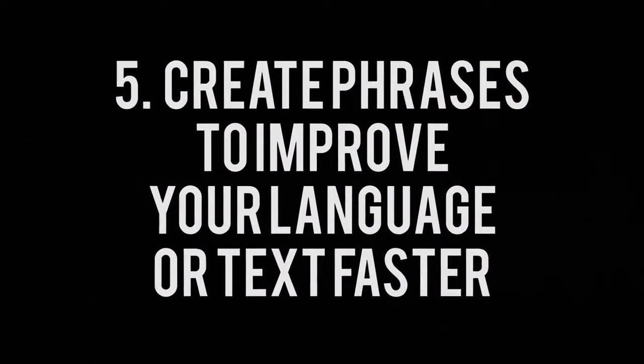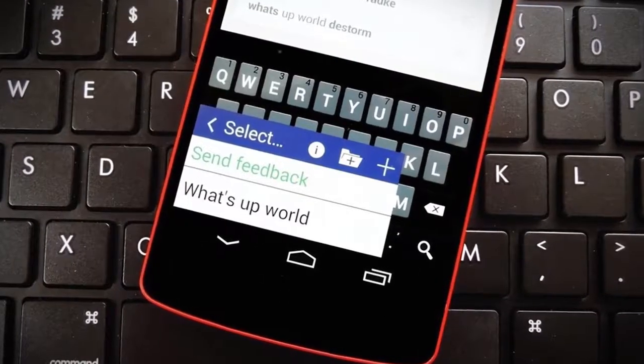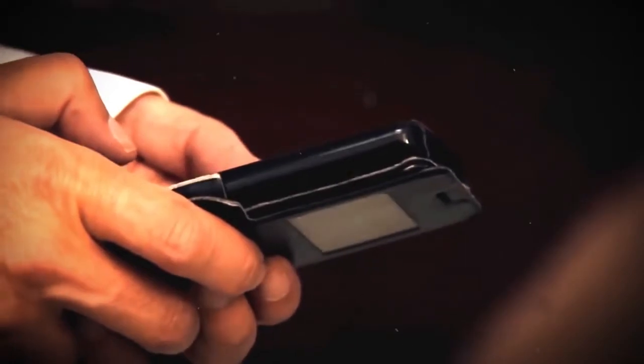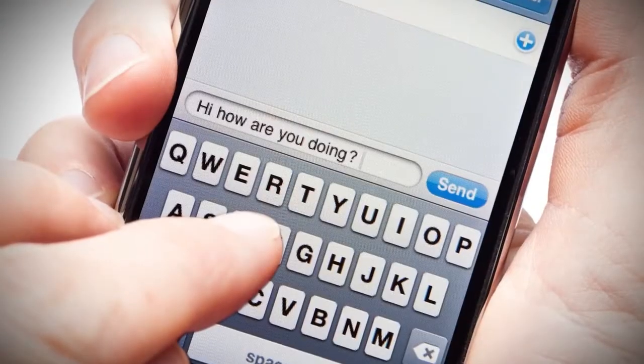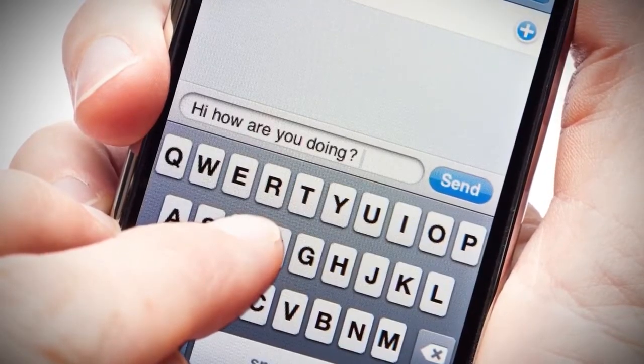Create phrases to improve your language or text faster. If you, like a lot of people, suffer from a case of lull speak when you're texting on your phone, you can set it up so that your phone will automatically turn your adjectives, acronyms, or slang into more eloquent speech for a more professional or mature conversation.